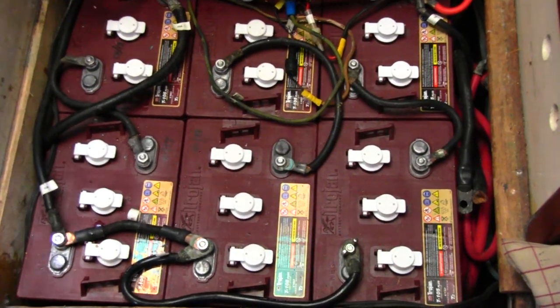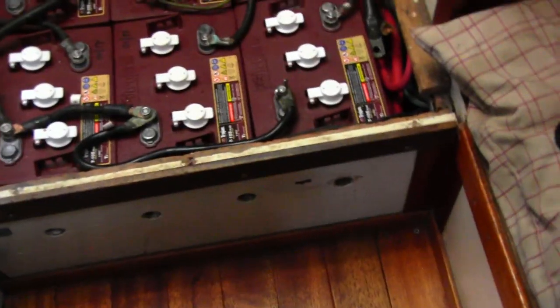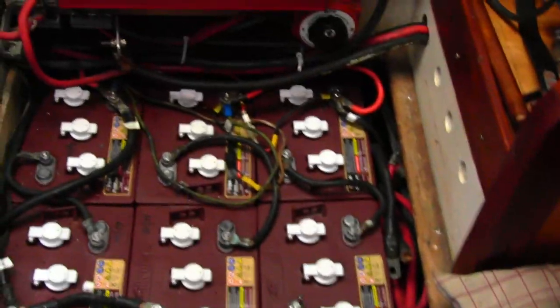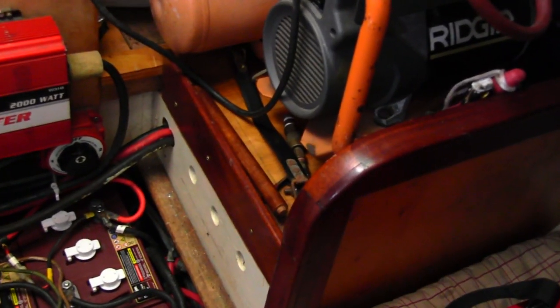It's put right under the stairway, and they also get good ventilation from the hatches overhead, and on the side of the box there are holes drilled, and the box is fiberglass. The starting battery I will not show you, it's under the compressor, but as you can see these holes here, they are ventilation for the starting batteries.